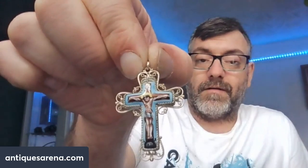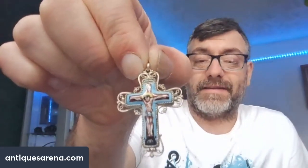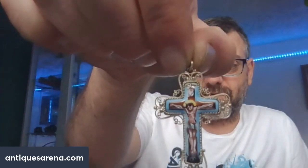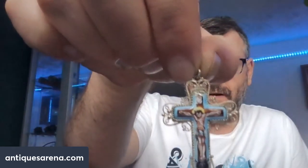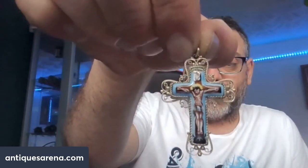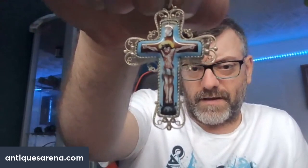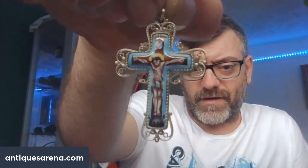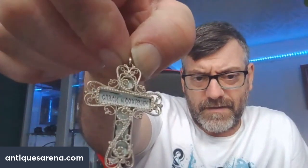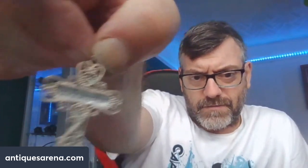I also purchased this, which technically would have to be white metal, but it's silver with an enamel, or almost like Murano glass, hand-painted crucifix. So it's still in silver and glass, but painted on glass is Jesus on the cross. And honestly, it is quite something. I've looked at it under an eyeglass and it's beautifully done. I don't know what that writing is on the back there. No doubt someone can read it.